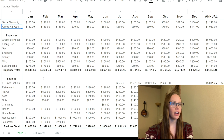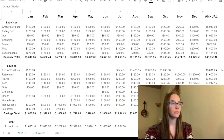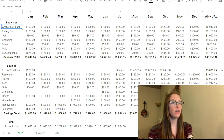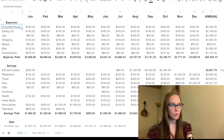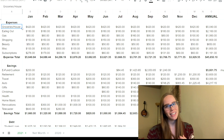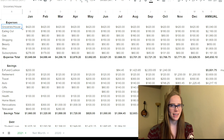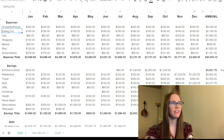And then our expenses, starting at the top, we have groceries and household, and I used to budget $400 for this, but now I'm starting to budget $420, and we actually are moving to a place where we're further away from, we currently go to Aldi, and I don't think we'll be able to go to Aldi anymore. Tragically, we'll have to go to Kroger, which is more expensive. So I've upped the budget, and that may not be enough, but I'm hoping that it is. Eating out, I've given us $180 every month.